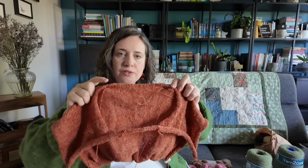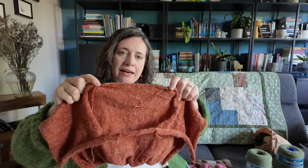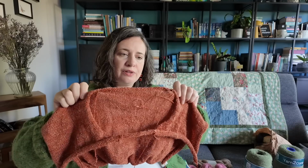So when I'm knitting something like this, and I'm sure you've already thought of this, but if not, it might be helpful. When you do the initial cast on, it's usually just for that bit there at the back, and then you do your increases from there.